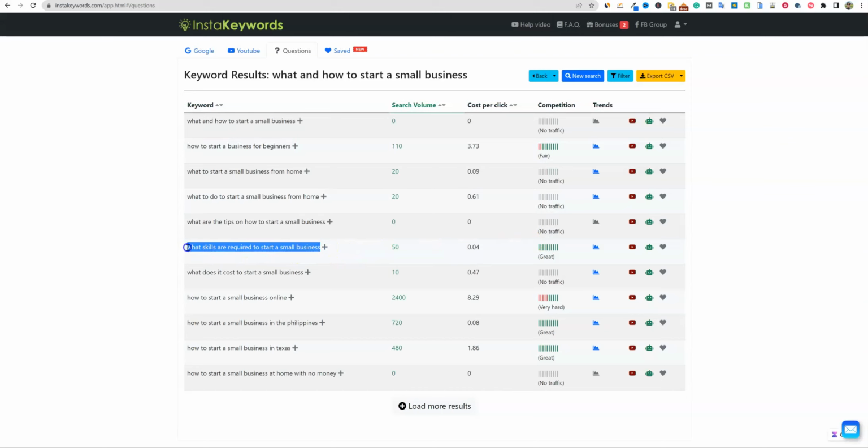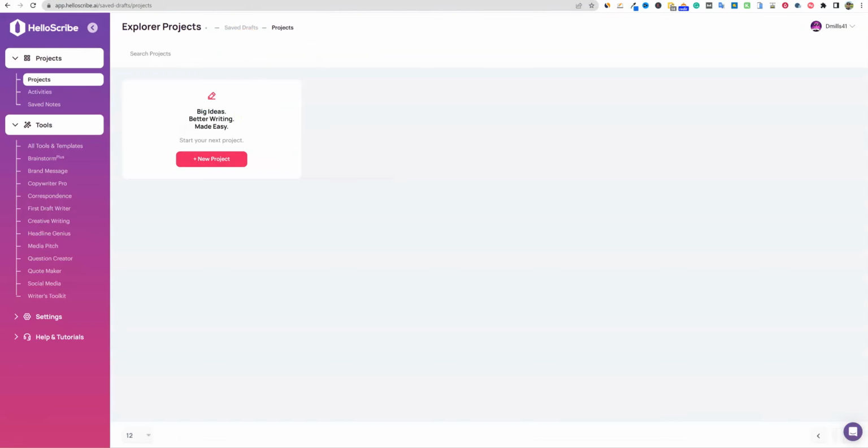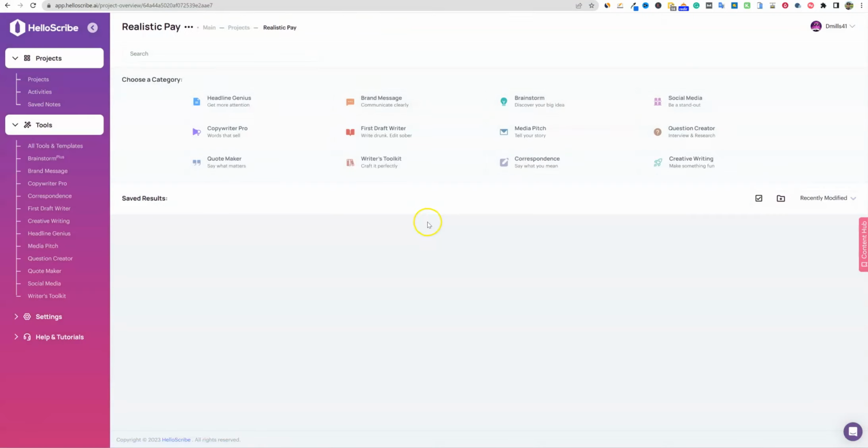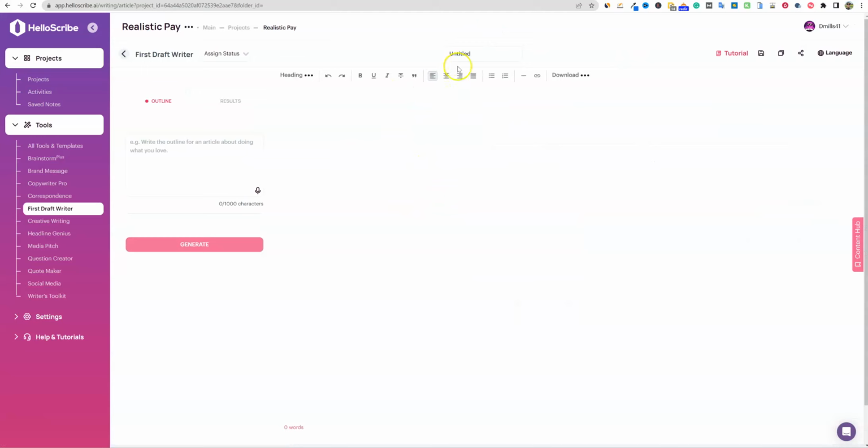It looks pretty good. So I'm going to just copy that. We're going to go into HelloScribe and I'm going to start a new project right here. I put in one of my sites right here and we'll push continue. We can choose a category. I'm going to go with first draft writer right here. Take us right into first draft writer. I'm going to go ahead and throw the keyword in right there.